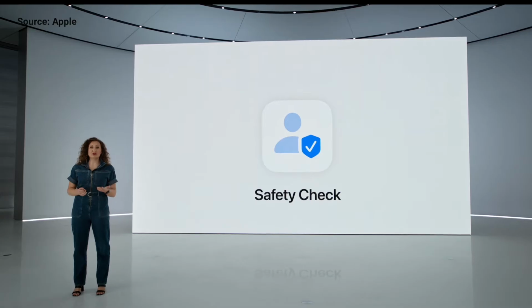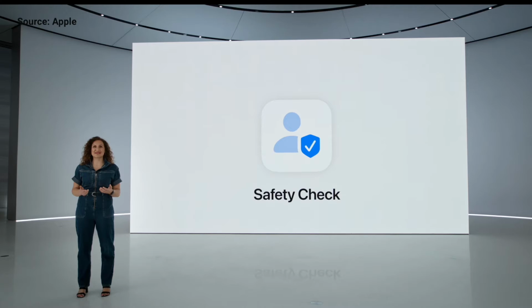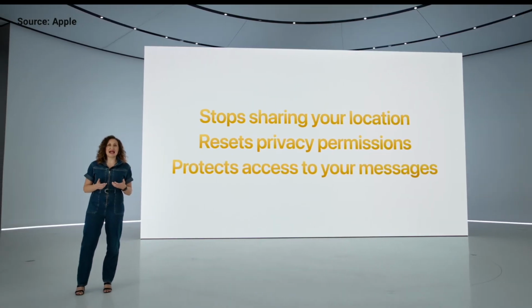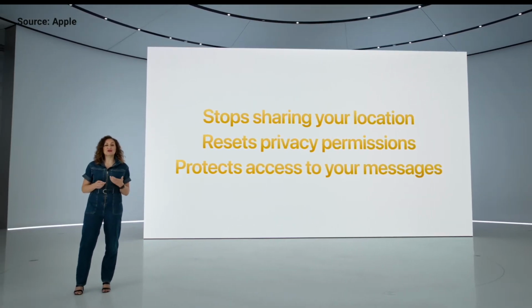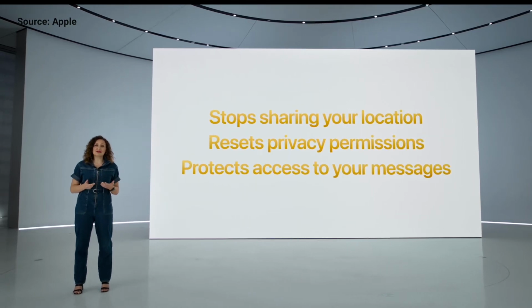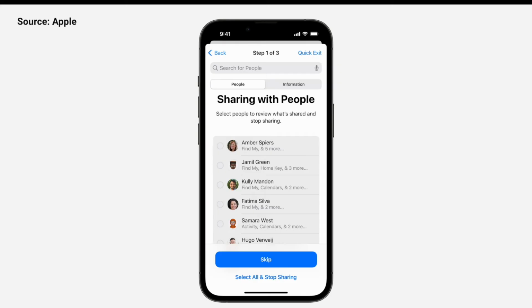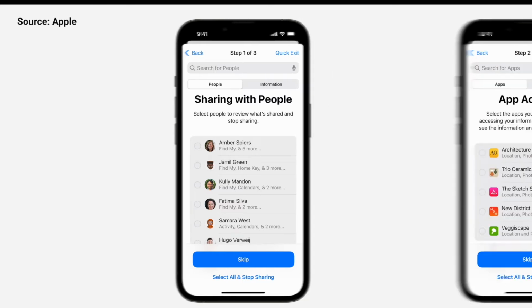For privacy, there is this new feature called Safety Check, which is designed for individuals in abusive relationships to help protect them. This will disable location sharing with people who have it, reset your privacy permissions, and sign you out of your iCloud account on all of your devices. This feature can also be tailored to specific individuals, so you don't completely erase your location from everyone in your contacts in case you need that extra support or you want some people to still know where you are.